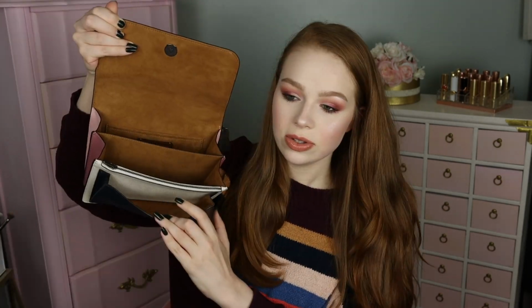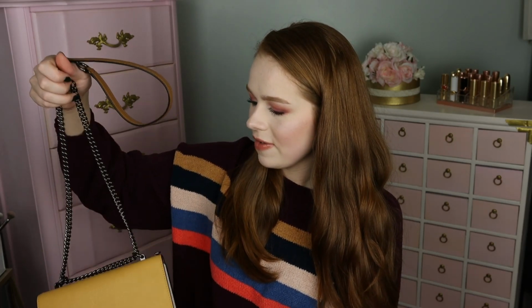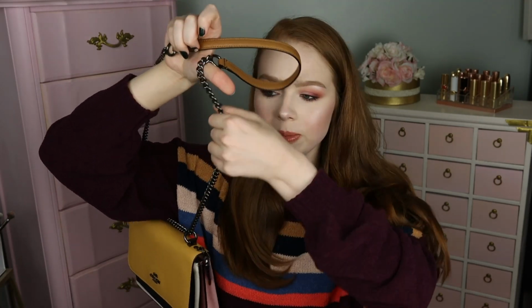I feel like you could use it for so many seasons. It is a little bit of a smaller purse, but it actually holds a ton. The chain is really high quality. So there's what the inside looks like. There's a bunch of pockets to hold everything, but I just think that this goes so well with the kind of clothes that I have. I feel like I can coordinate it with so many different things, especially being color blocked. So I'm excited to use this for the rest of fall and obviously a long time after that as well.